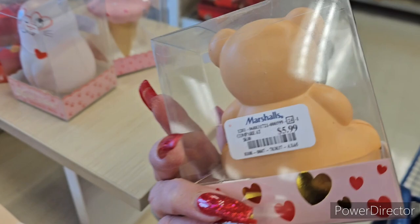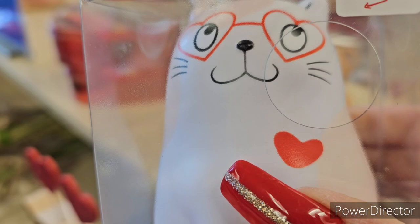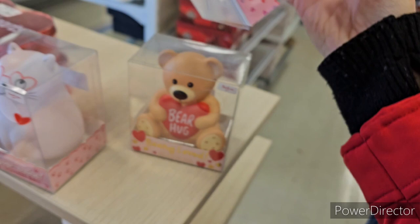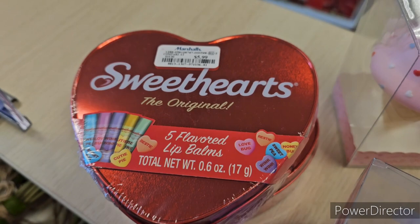We do have the bear, the kitty with the glasses. This says touch me, so you can tell it's squishy. And let's see if it disappears. Yep, my nail disappeared. There we go. So $5.99, that obviously works. Then we have the little cute ice cream cone with the heart and the sprinkles at $5.99. So we do have a pair of Sweethearts totes, flavored lip balms. These are going to be $5.99. That's pretty cool. Let's see what else.